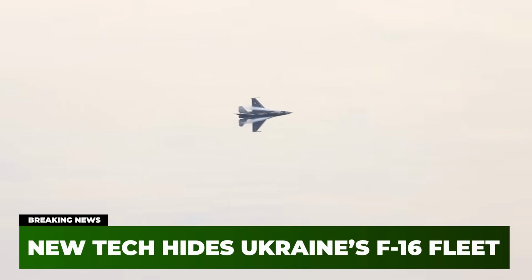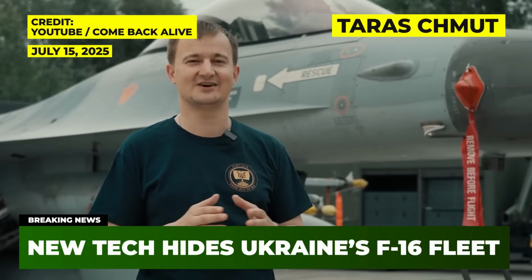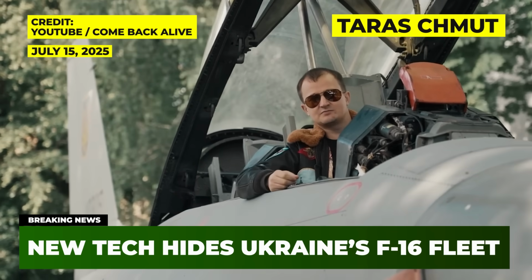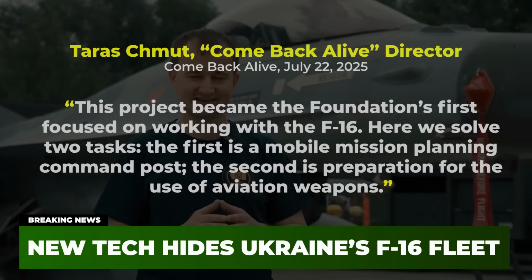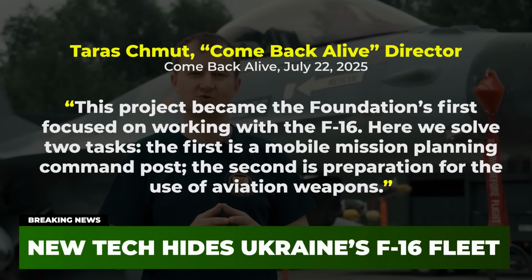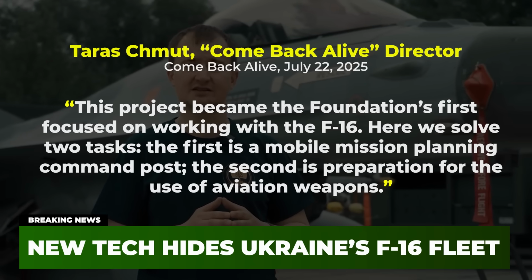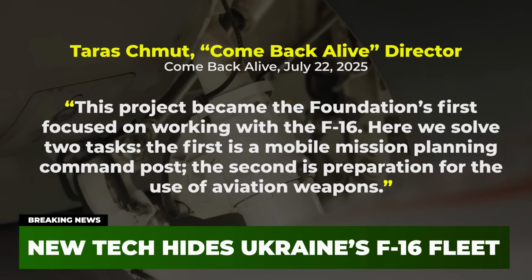The Kyiv Independent says that the mobile F-16 complexes are the brainchild of both Ukraine's defense ministry and a charity foundation named Come Back Alive. Taras Chmut, who's the director of Come Back Alive, has plenty to say about his organization's clever solution to one of Ukraine's biggest F-16 challenges. This project became the foundation's first, focused on working with the F-16. Here we solved 2 tasks. The first is a mobile mission planning command post. The second is preparation for the use of aviation weapons, Chmut says in a statement released on the Come Back Alive website.